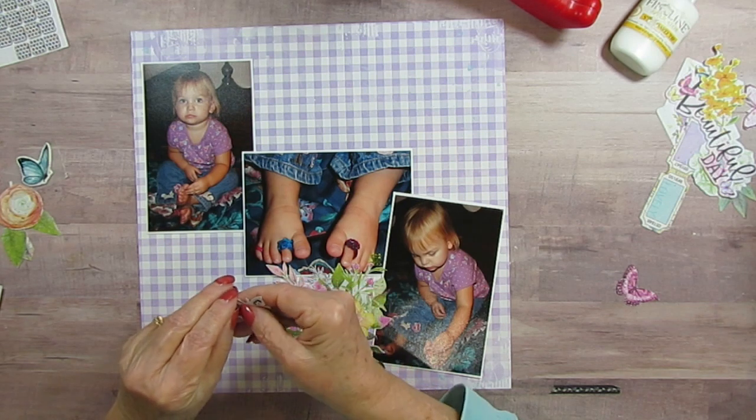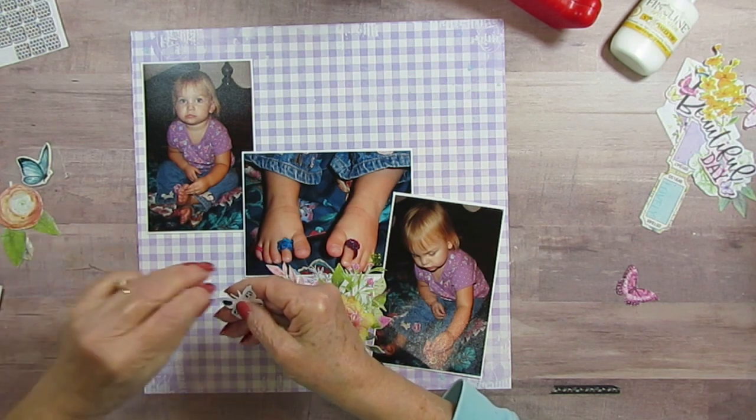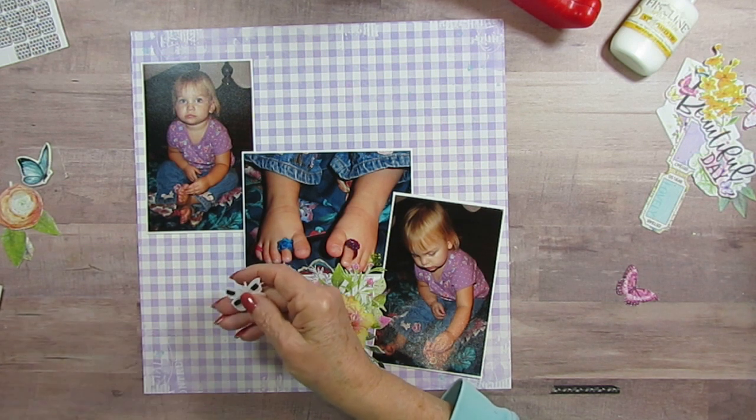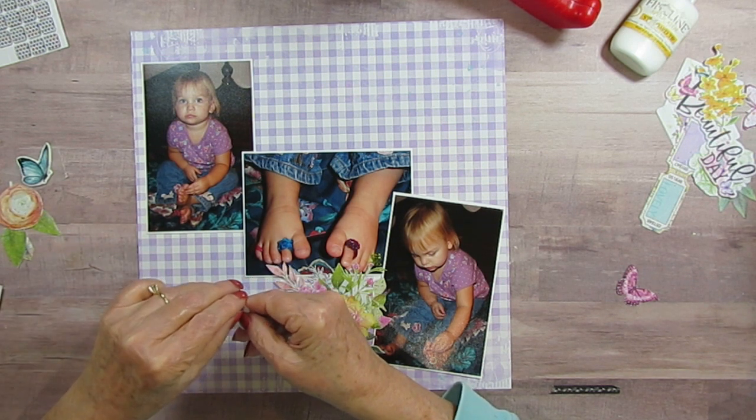And then I have a butterfly, which I just started to put the dimensionals on when my MC was singing.